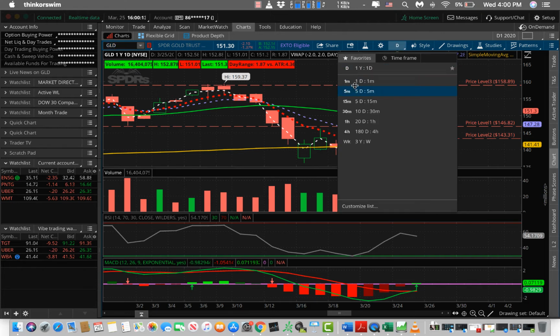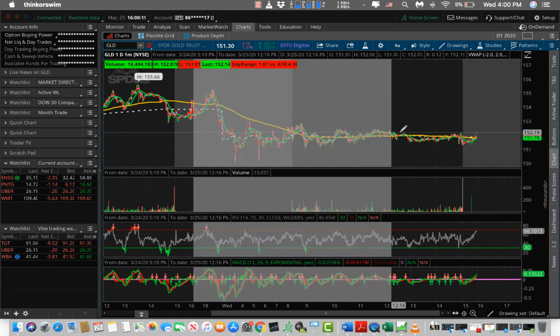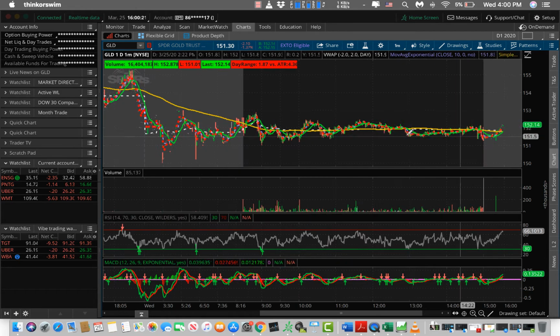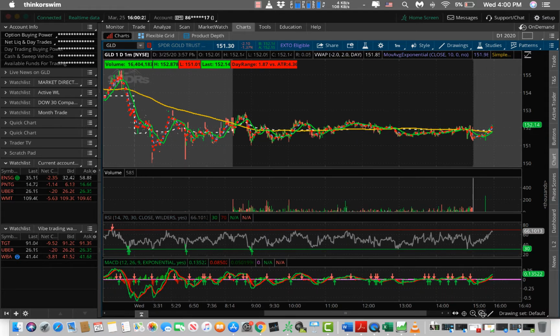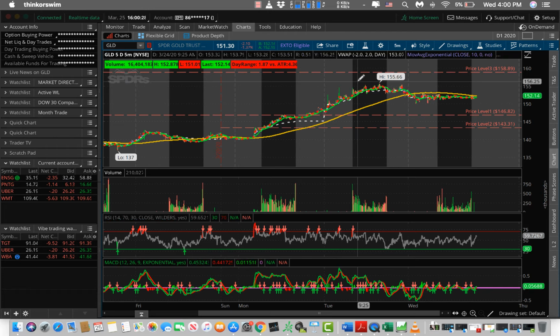So let's look at our 1-minute chart. From the 1-minute chart, you can see that it's just selling off. But if you look at our 5-day chart from last week, it was trading around 140, and it went to 155 in a matter of 2 days. So that's a very big move. All right, enough with that.